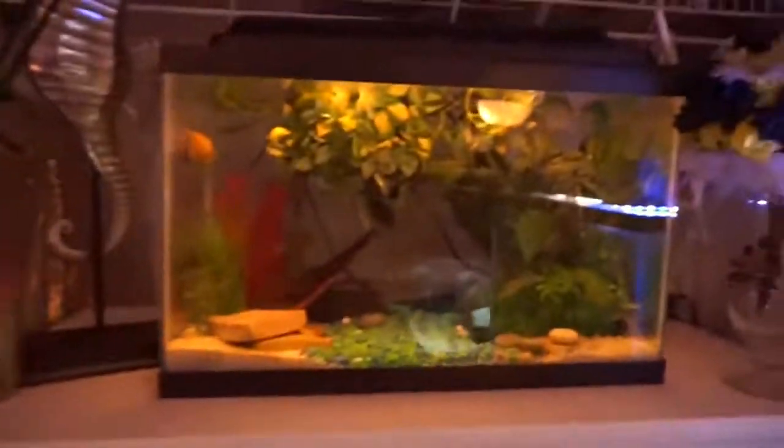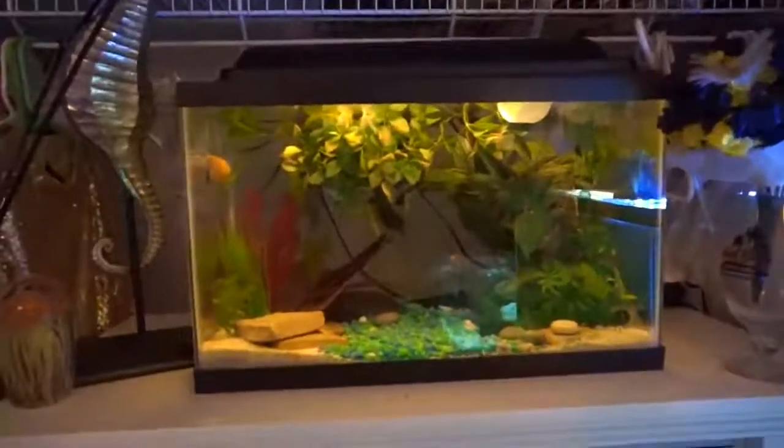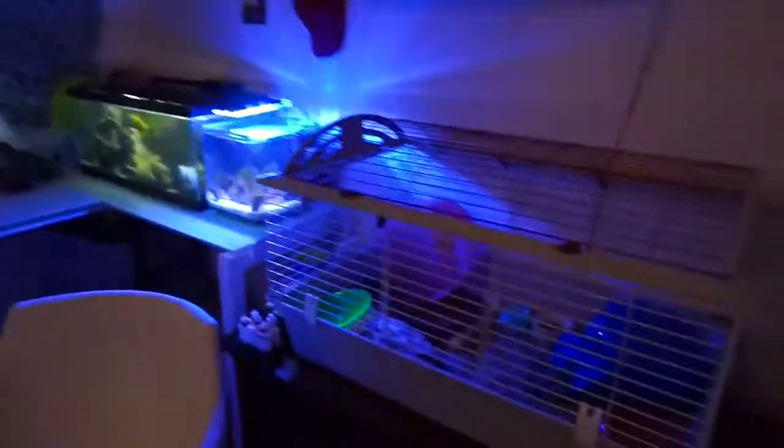Then over here, we have my freshwater tank. Basically, there's a snail right there. We have some guppies and tetras. I have a betta in here too, but he likes to hide in the plants and just come out when he feels ready. So there's that.